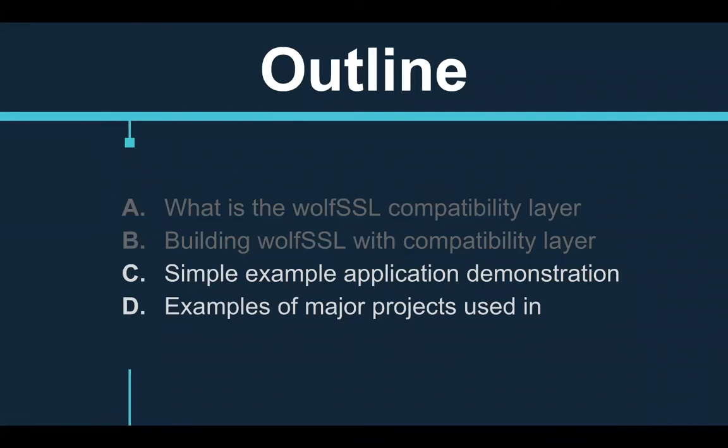That covers the basics for how to build the wolfSSL library in preparation for the Great Migration. The next items cover how to use the library once built, and example cases of projects that the feature has been used with.